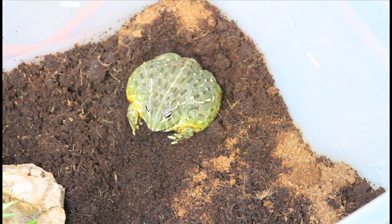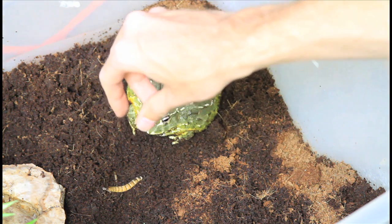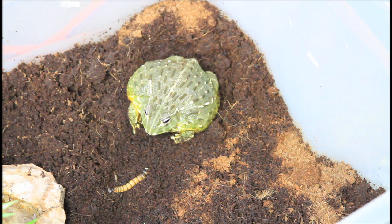He's still pretty small, but the place that I got him from also works with dwarf pixies as well. And for those of you who don't know, Pyxie frogs, giant African burrowing frogs, are actually the second largest frog in the world. Which, looking at him right now, you would never know that, but this guy himself isn't a very good showing of that.